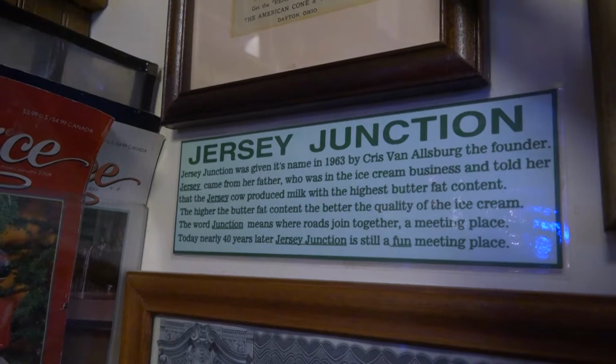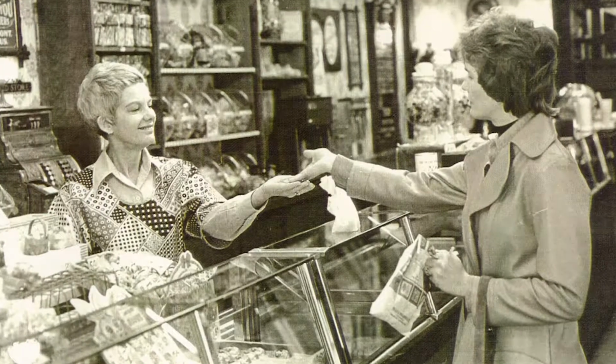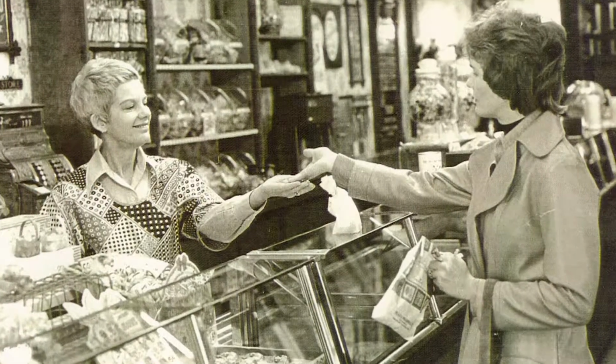Elias Oliveras and his wife bought the store about 10 years ago, and he says it's because of family ties to the parlor in its early days. I started coming here back in the late 70s. My mom would bring me here, as a very small child, just to get a small cone. Even before I could eat ice cream, I would just suck on one of the cake cones.